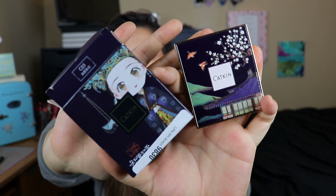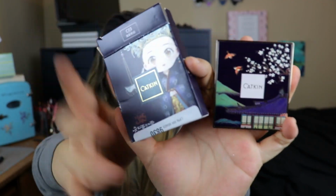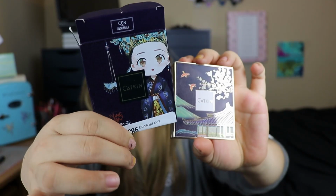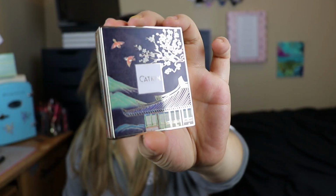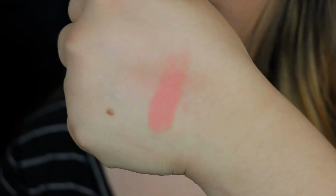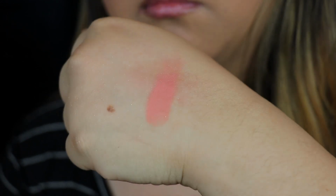The first product is this guy right here, and this is a blush from Catkin. Isn't the packaging so cute? I absolutely love it. This is the box that it comes in, and then this is the actual compact. I fell in love with it. The color is so beautiful. This is in the shade C03, and it's such a pretty, perfect peach color, and especially if you have a warm undertone, this is gonna look beautiful on you.